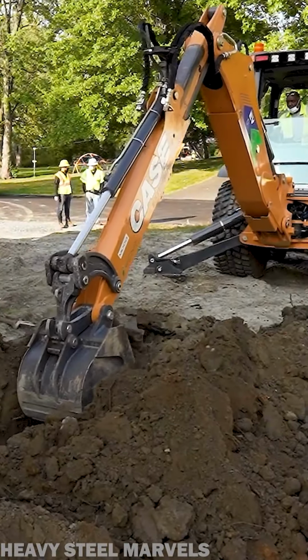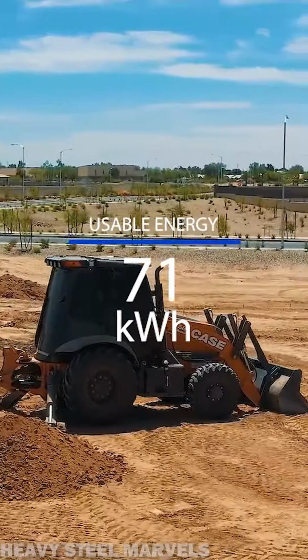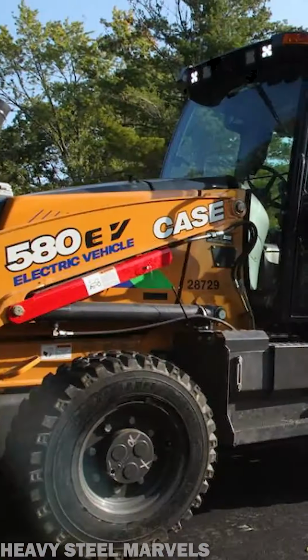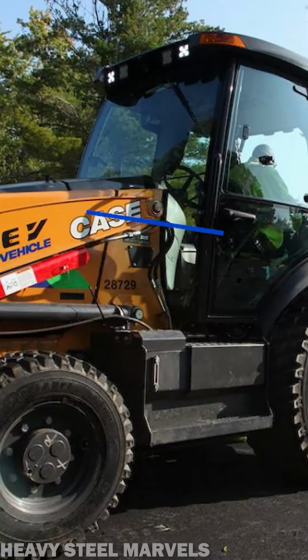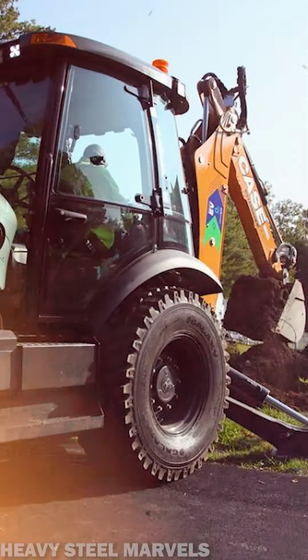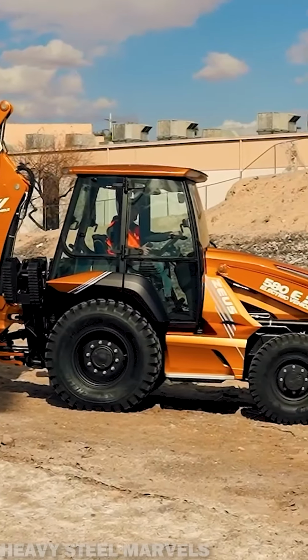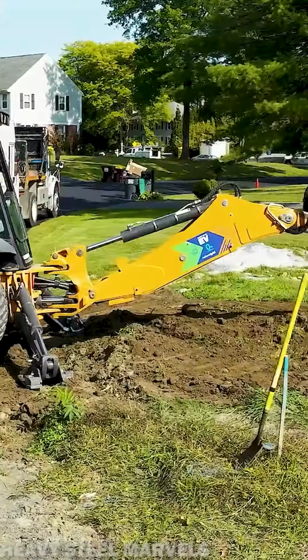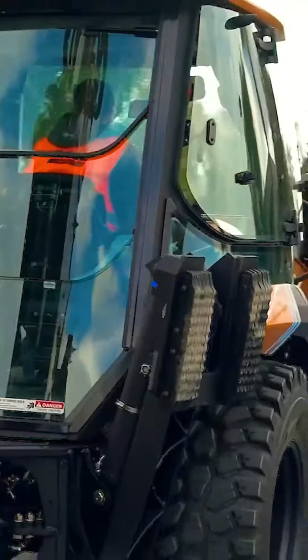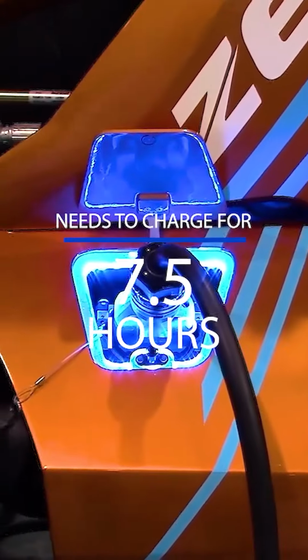Engineered to match the performance of the 97-horsepower 580SN, the EV model was redesigned thanks to years of extensive customer feedback. Now, the million-dollar question, how long can it work until it needs charging? Running on a 400-volt, 71-kilowatt-hour lithium-ion battery system, the Case 580 gets between 4 and 8 hours of runtime per charge. It will need to sit for 7.5 hours to charge from 0 to 100%.